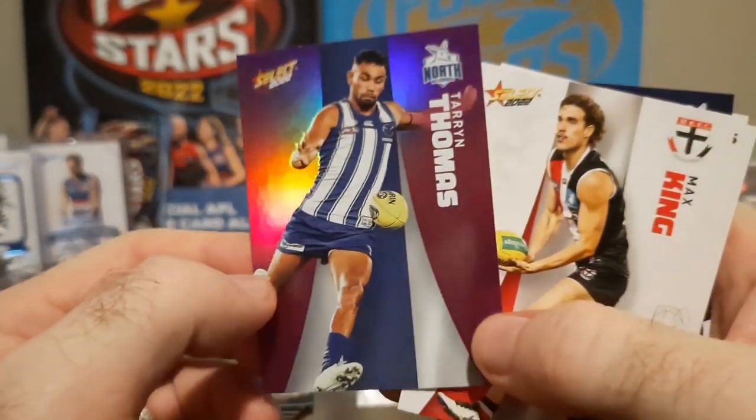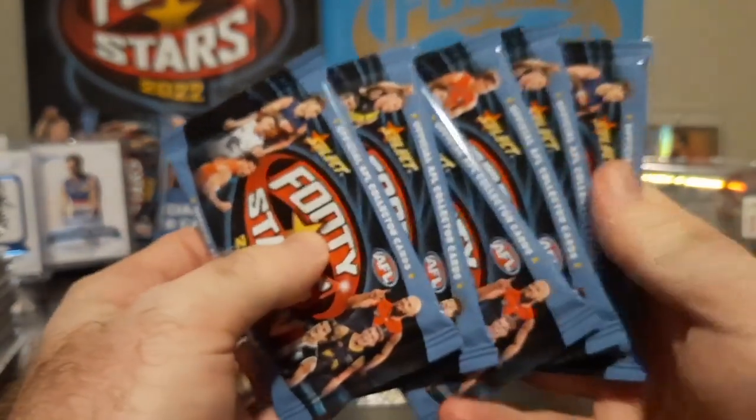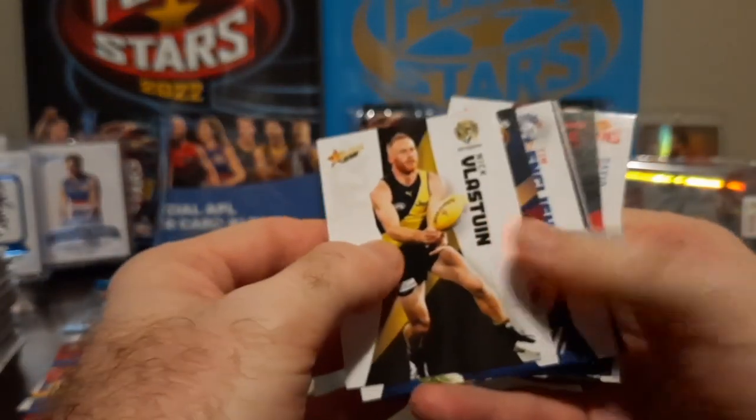We'll just move these cards over a little bit. We've also got Taron Thomas from the North Melbourne Kangaroos, purple parallel right there. Whoa, okay, we've got one more box card to hit. We've got 2, 4, 6 packs left. Let's see what we can hit. We've still got the Fractured Arctic Blue. This is just an amazing product. So many 4 one-per-box cards. Technically 3 if you're not counting the instant win. But let's see what we've got next.